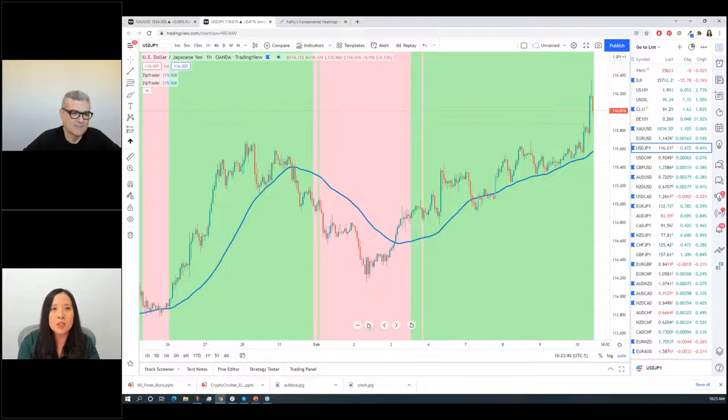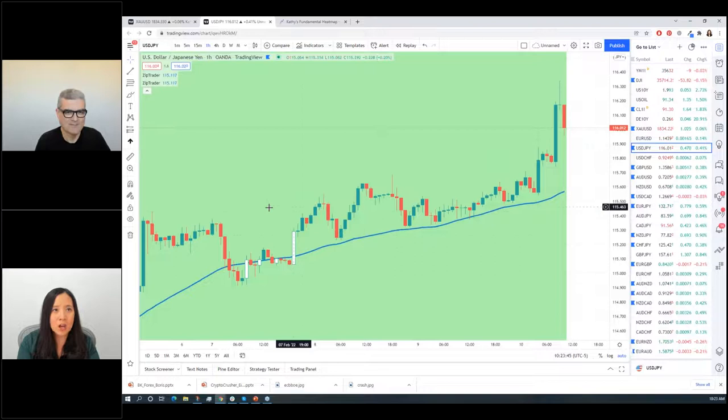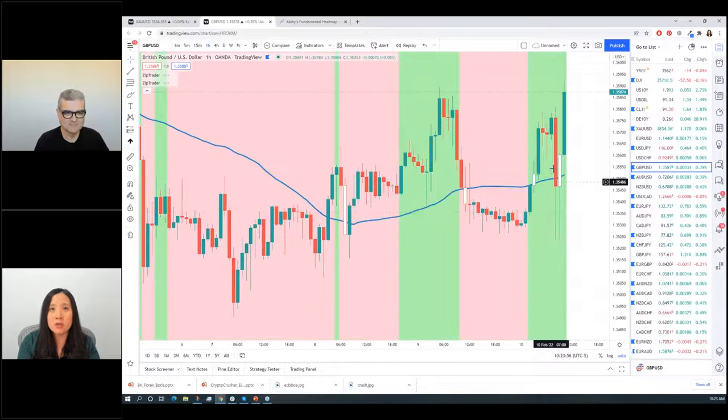You make sure it's on the 1 hour time frame. The white candles that appear are the buy signals. I love it when we have quadruple, four times buy signals. It's a very powerful signal. The red candles here are the sell signals. Sometimes it's a big move, sometimes it's not.